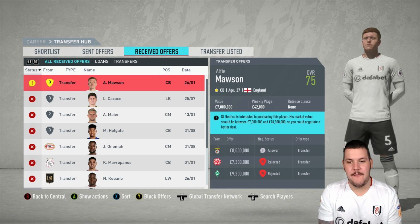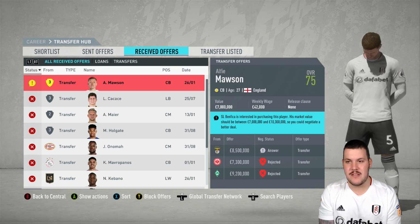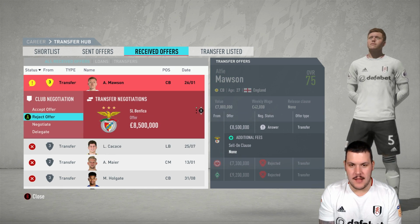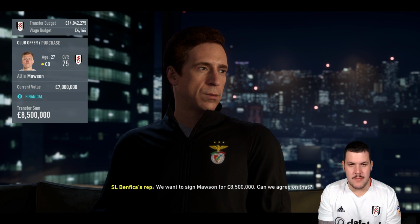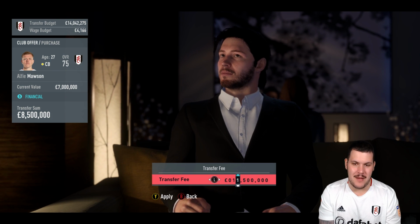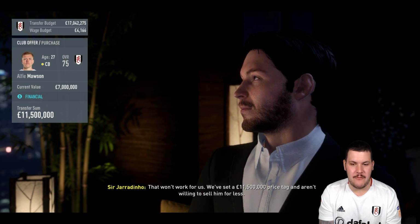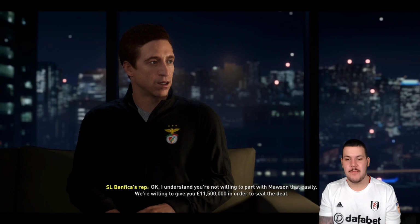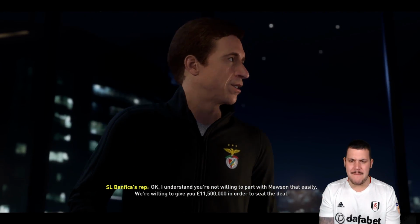Transfer offer for Alfie Mawson. I do like having him as a very rotational player, but we could get some good money for him. Let's go and have a little negotiation here with Benfica. Come on, get us some good money here. Again, just like Anguissa, we could get some good money and be able to use that money to get a good player. £11.5 million. What are Benfica going to say? They're going to accept it. So Alfie Mawson might be heading to Portugal.